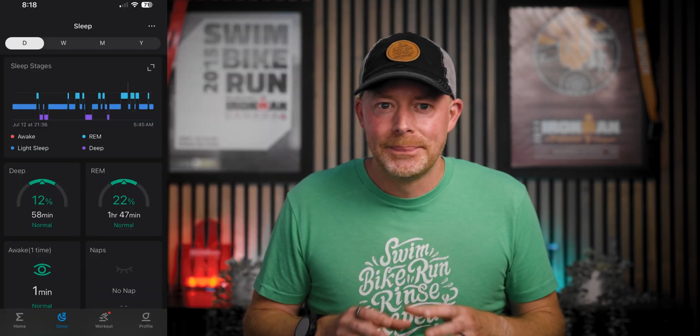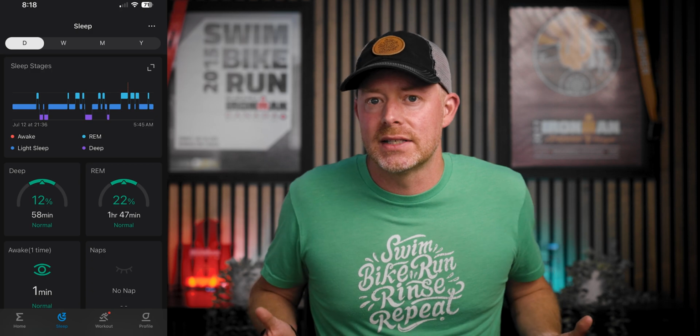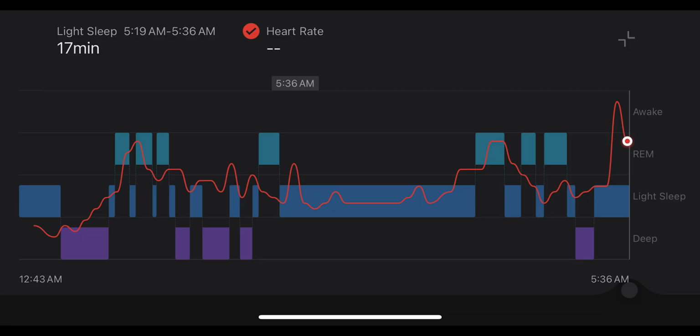And then as far as sleep stages, I don't actually trust any of these devices to do a good job of tracking sleep stages. There really isn't much of a product on the market that really does a good job of tracking those.